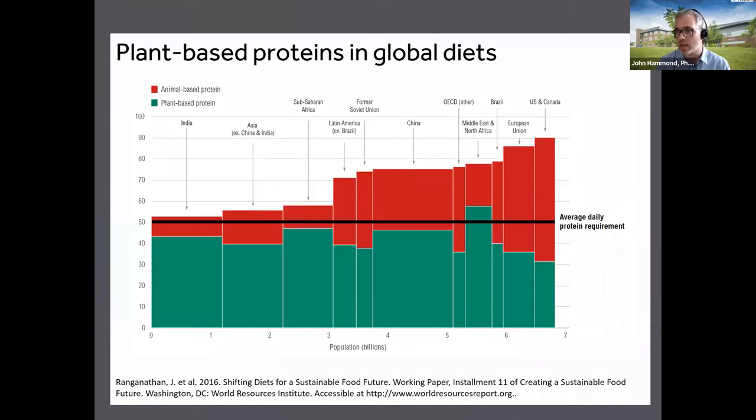So I wanted to start at a global level, just to reflect on where the proteins that we consume come from in our diets. This figure shows quite nicely that for most consumers across the globe, most of our protein already comes from a plant-based source. It's only when we start getting into more affluent societies where meat consumption starts to increase, that starts to suppress the amount of protein that's coming from plant-based sources. So we're already quite a good way there. What we need to do is bring that meat consumption down and get some substitutions in there with some plant-based sources to build that back up to what we need to be consuming.